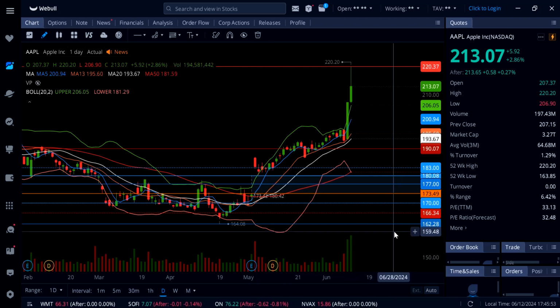Now, I know there is some catalyst, AI news and all that. Trust me, that's not the thing moving this stock. What's moving is the buyback. $110 million. What do you think? That's a lot of money, guys. And that is why this thing is moving. Not that AI news. AI news is just a catalyst to move things higher.